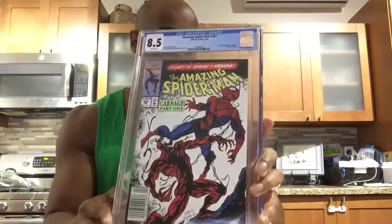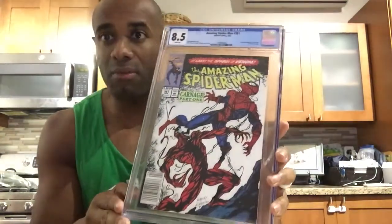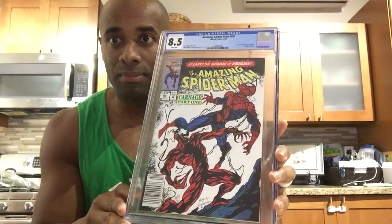So here is Amazing Spider-Man 361. This is the first full appearance of Carnage. When I sent this one in, I actually thought that this one would have done much better. I mean, it actually looks really good. I'm not sure what happened with this one, but here it is, and it is an 8.5 with white pages. Very nice book.